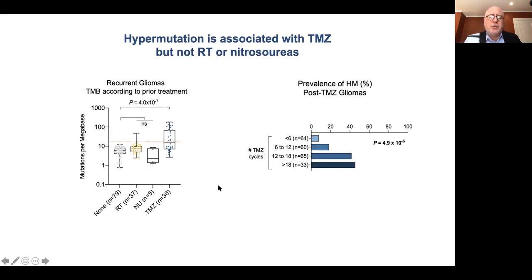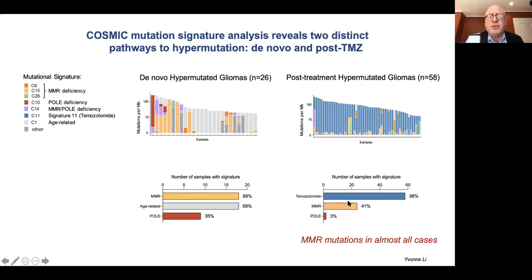Hypermutation, interestingly, was not associated with radiation therapy in our set or patients who received only nitrosoureas historically, and really was highly specific for those treated with temozolomide. And this showed a dose-dependent effect. So the patients who had multiple rounds and cycles of TMZ treatment, their incidence and risk of having hypermutation evolve in their tumor was higher, reaching a maximum of around 40% after 18 cycles.